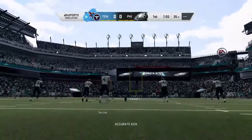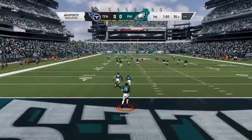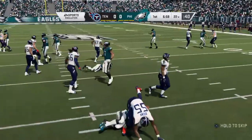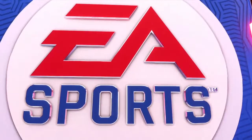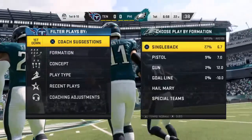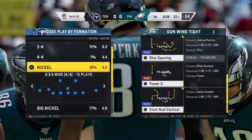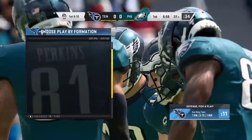Ryan Succop, the man tasked with getting this one started. And off we go from Lincoln Financial Field. Fielded about a yard deep, and he'll get it up past the 20 to the 22-yard line. There's Carson Wentz bringing out the Philadelphia Eagles. 21 touchdown passes, just 7 interceptions for him last year until a back injury knocked him out in Week 14.